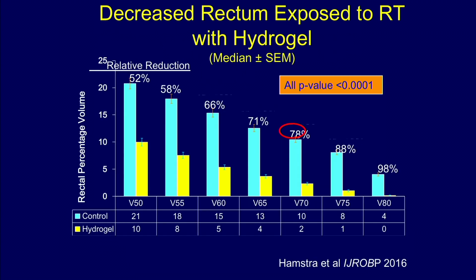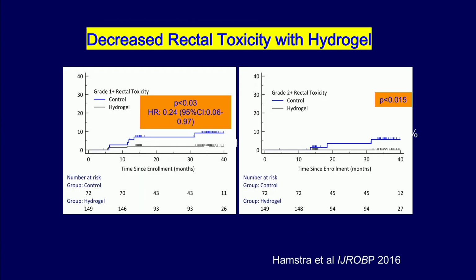And this was reported 2 years ago or so in the Red Journal, where it clearly demonstrated that between the two arms there was a substantial and greater reduction of the volume of rectum exposed to the high doses, more with those who had the hydrogel spacer compared to the control group. And these were significant all along the way for various rectal dosing parameters or metrics which we routinely use.